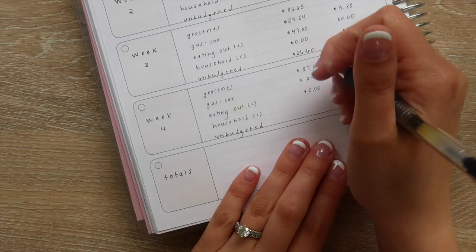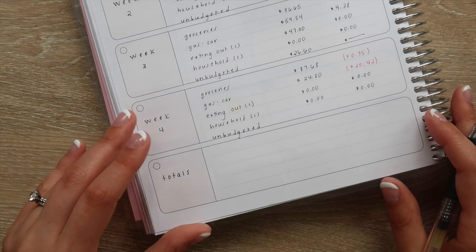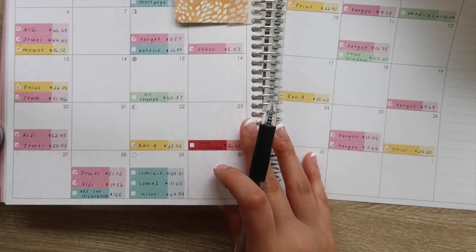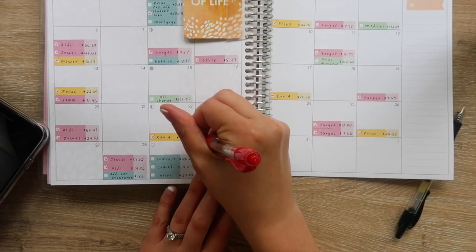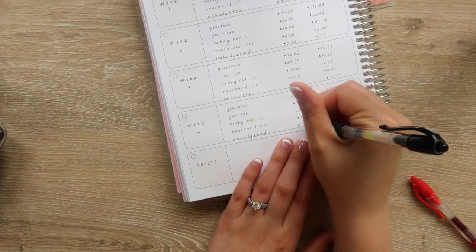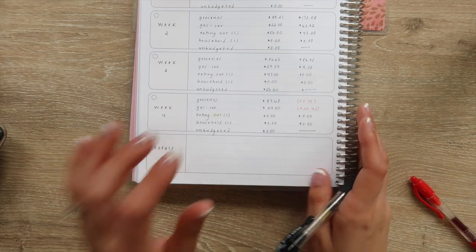The same case is for household. We did not buy anything for household, but we are at $0 still. So we have nothing remaining for that, which is fine. I think definitely in June we will need items, but for now we're okay. And then for unbudgeted, let me just check. I'm pretty sure we had nothing unbudgeted. I should have already marked this one as being marked, and I think that is it, guys. Nothing unbudgeted, which is nice because we did have the dry cleaning expense last week, and nothing there.